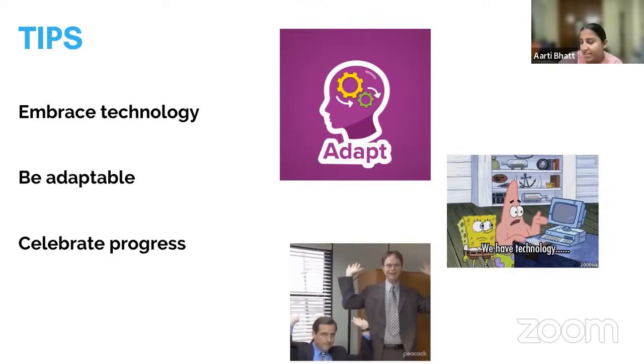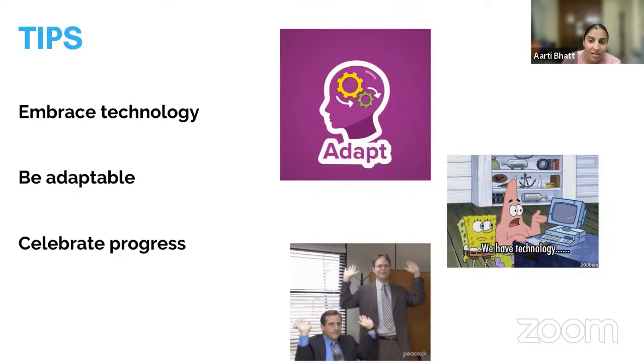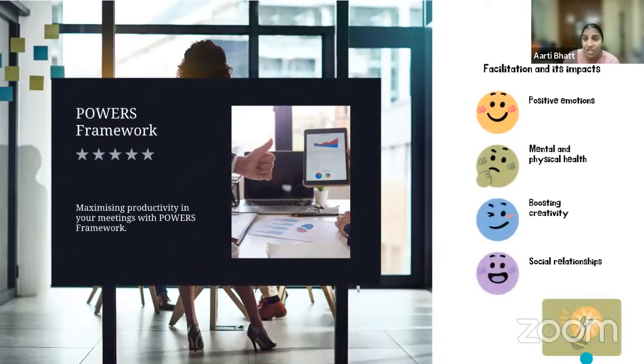When facilitation is done right, it leaves a positive impact for everyone around. When I talk about positive impact, I'm referring to some of these here: positive emotions, where teams are looking forward to the meetings and not dreading them, because everybody's part of the game. Mental and physical health: they're putting in the pre-work, prepping beforehand, which boosts their confidence levels, so they're looking forward to engaging in that session. Having those social contracts or agreements also helps.